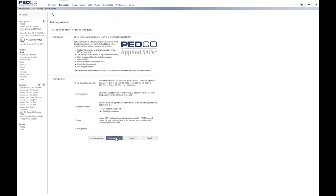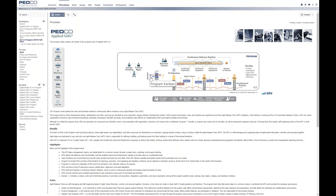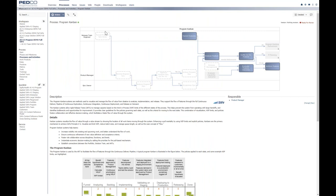Now, with just these two questions answered, there are 17 different elements of activities, metrics, roles, work products which have been changed in the process. If I'm fine with that, I just say save, and then it's reflected in the process. I can do that many times as long as I want to, until I think this is good enough and reflects what we want to do. Then I would release it as a valid version to the team again, which is the only version that they would see. If they then click on Epic or Program Kanban, they would see that the program epics have gone away. And so the process has been changed very easily.